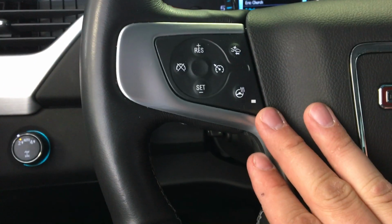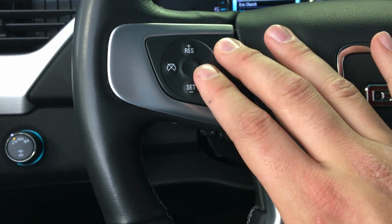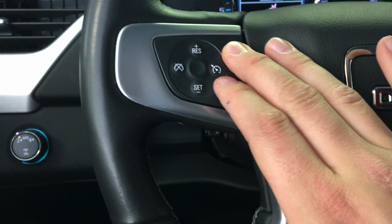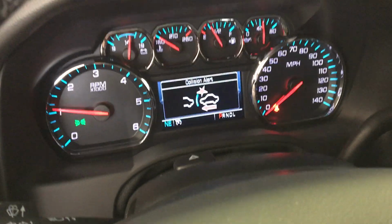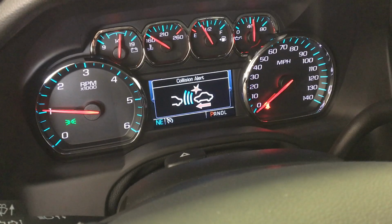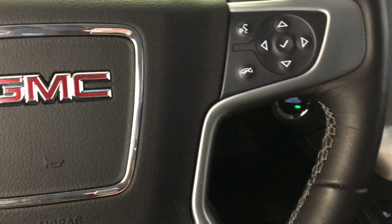Over here on the left side of the steering wheel, you can see it is a heated steering wheel. All your cruise control over here, and then your collision alert sensors, if you can see there. So basically, if you're coming up on something too fast on the highway or something like that, it'll alert you of that. And you can turn that on and off or change the settings.